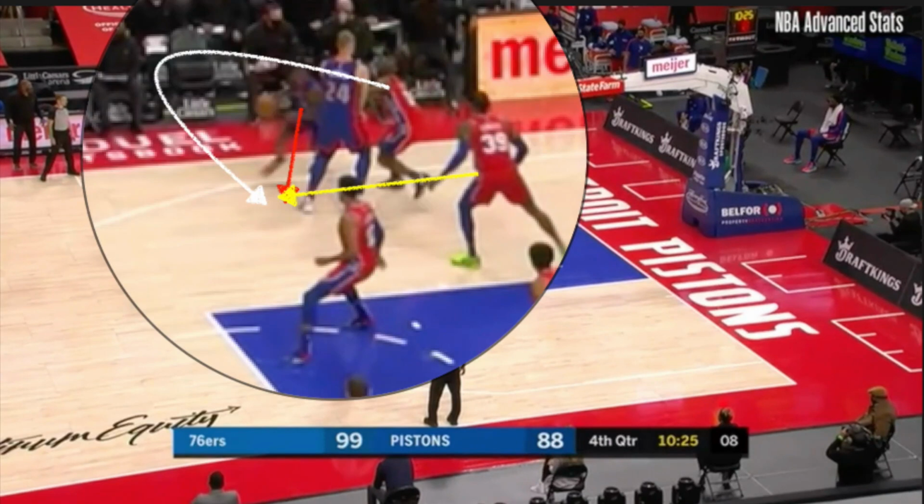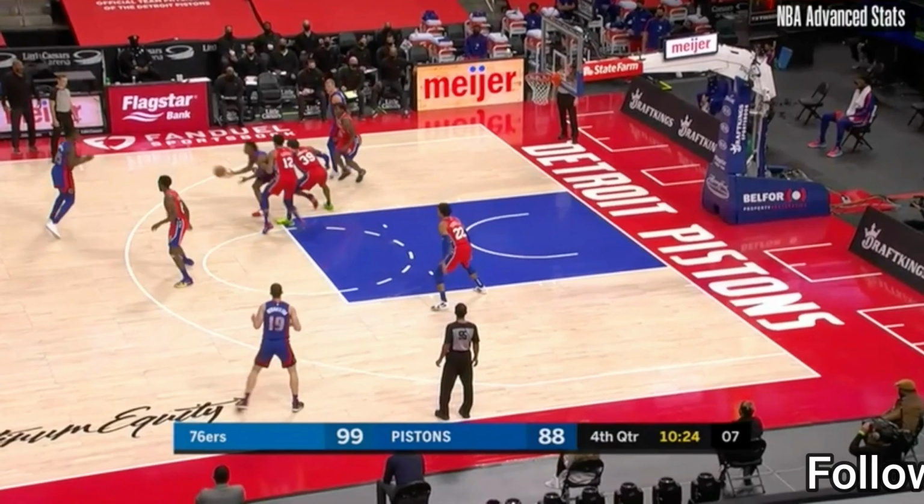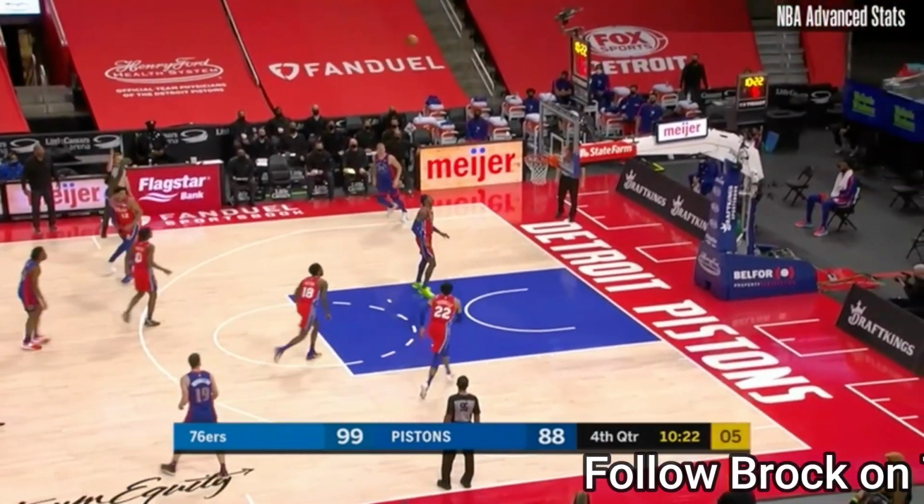I did like seeing Philly try to hedge some screens though. This just means that the center, Dwight, on the play just steps up and blocks the ball handler's path until the on-ball defender can recover. Then they switch back. Tobias got caught in traffic, but I like the willingness to adjust.